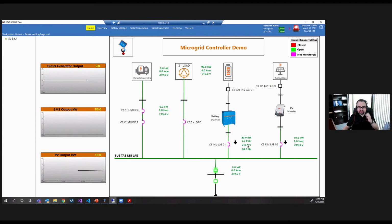You saw that the battery was discharging 6 kilowatt, but once the system goes to islanded mode of operation, it increased to 80 kilowatt. We are using 10 kilowatt from the PV, and we are supplying the load. In this scenario, we didn't need to shed the load because we had enough sources in the system. We didn't even bring up the backup generator because we have enough state of charge. We have enough battery and PV in this scenario.